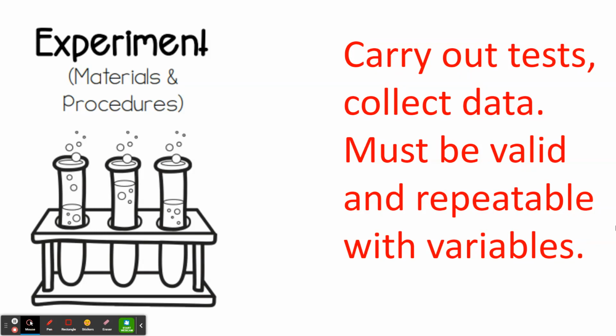Something's wrong. It's not repeatable. And so that's what makes it valid. It makes it trustworthy.